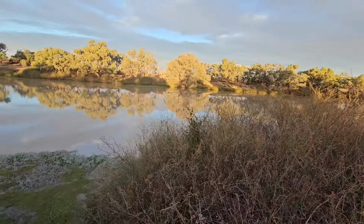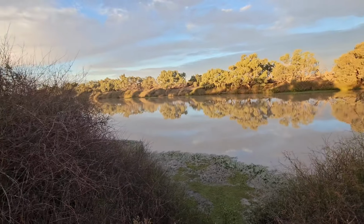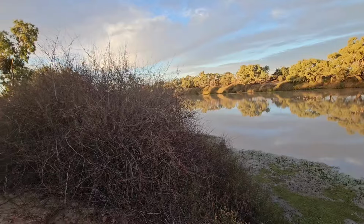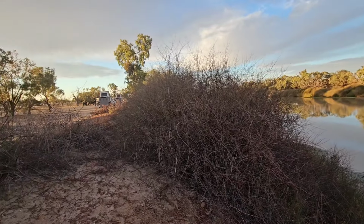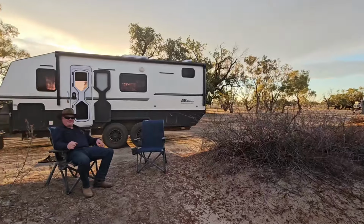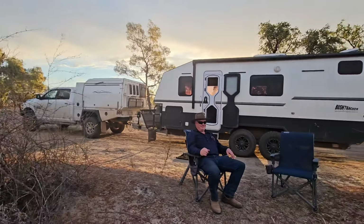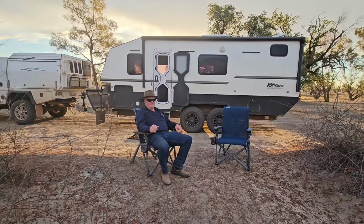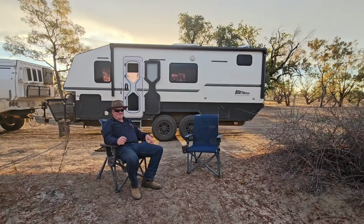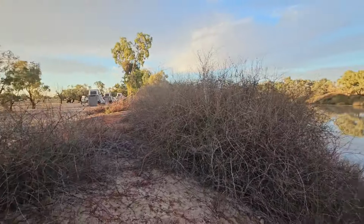So here's the creek looking very beautiful from our campsite. Old matey horses are down there bothering everyone. I'm wondering if they're going to come up and have a little rub on the bush tracker soon. I could give them a carrot. No. Just one carrot. No. You never get rid of them.